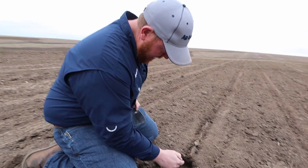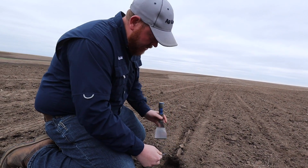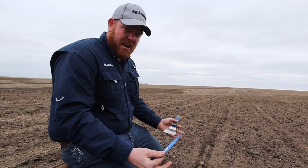Right now I'm looking for a seed. Digging with a paint scraper is kind of handy, because once I find that seed, not only can I tell how deep it is, I can see how well the closing wheels are working. I'm looking for good seed to soil contact so it gets an early start without any air gaps around that seed.